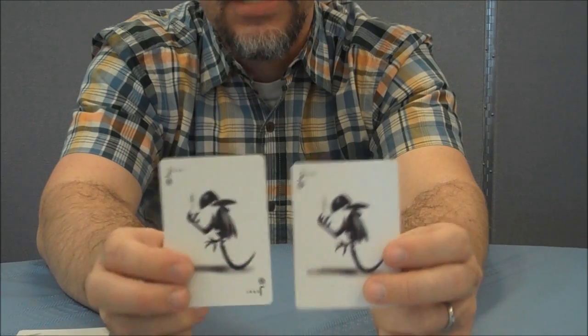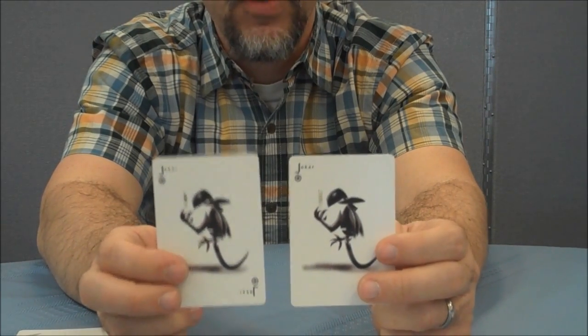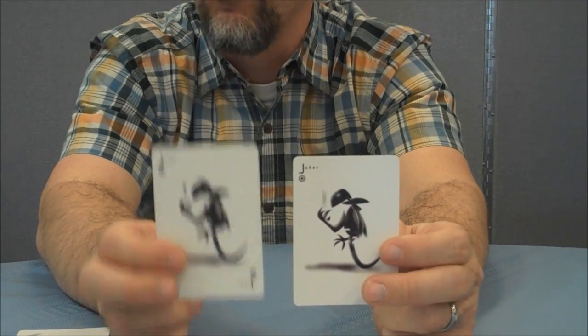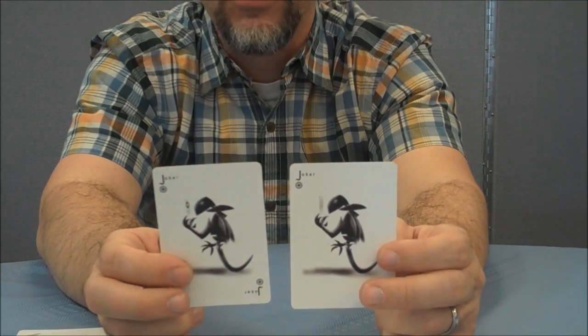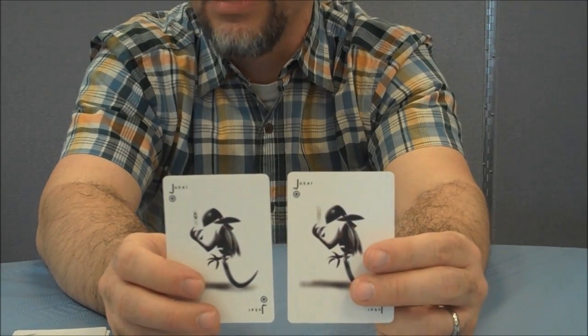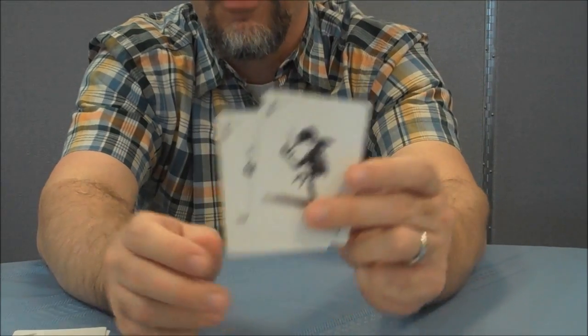Now in the Jokers, you have the same kind of look that a lot of these custom decks have. You have two Jokers that seem to look identical, but then there's a card reveal in one. And so the character on the cover of these Jokers is kind of like some sort of an alien lizard type thing, and one card has a card reveal.